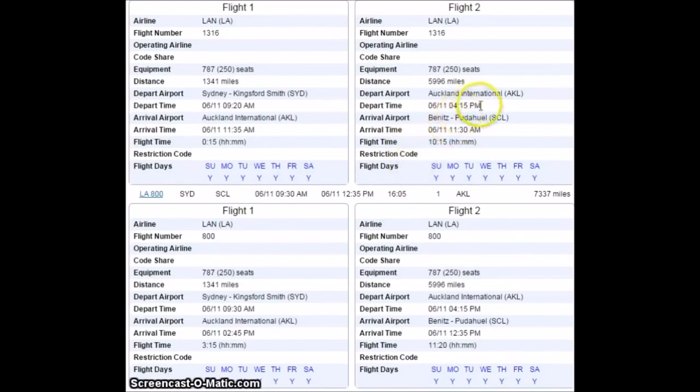You can look here. 4:15 departure time every single day of the week. So they both leave at the exact same time. Except for this one. This one gets there in 10 hours and 15 minutes, and this one gets there in 11 hours and 20 minutes.